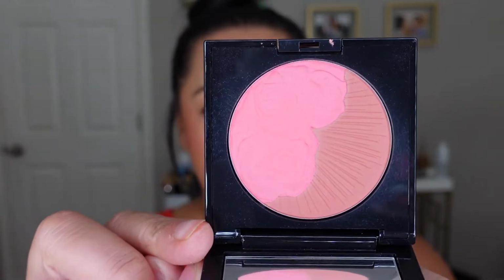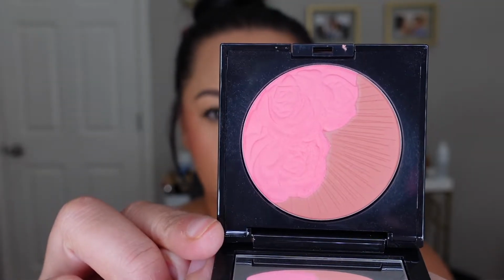Another Pat McGrath blush. This came also with the set, I believe. Yes, Cosmic Coral. So again, these are more of your natural, everyday shades. They're pretty, and I do like her blush formulation, but I feel like the bolder shades, that's where it's at.